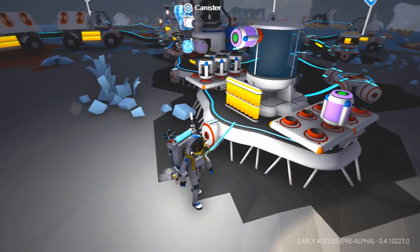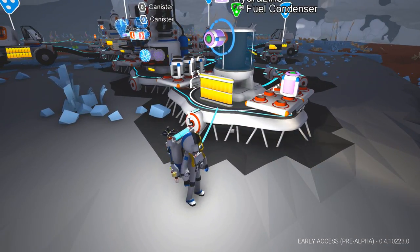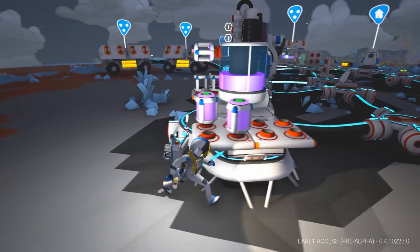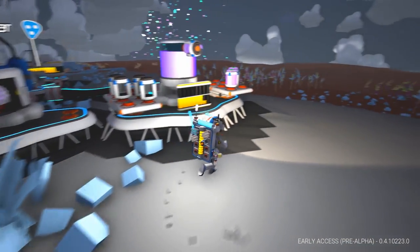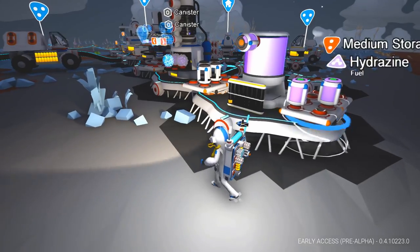Like I said, though, my last playthrough, right at the end, when I was trying to create all that hydrazine for the big boom boom, I was using the fuel condenser, and it was just swapping the cans automatically. So maybe I do need to consult the wiki. I didn't want to do it, but I think I just might have to. Anyway, I'm going to let that stuff go.